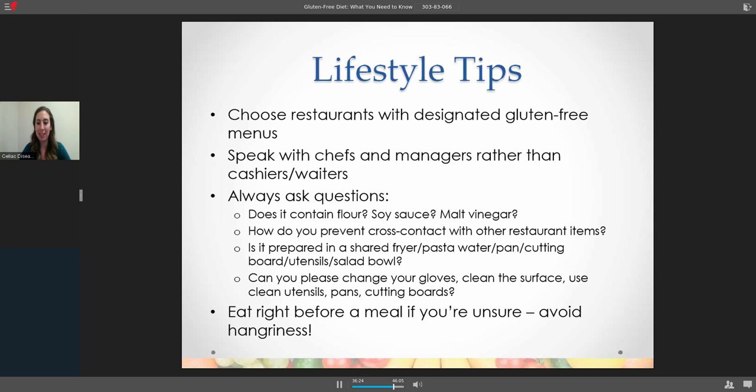So it can definitely be some work to eat out, and I recommend that if you find a place that does it well, that you really support them and give them the feedback and let them know how appreciated that is. And if you're ever unsure if you're going to find something safe or something that you're going to enjoy, I recommend eating before you go out so you can still enjoy time spent with other people. Not being starving when you're making the decision if it's gluten-free or not can definitely help you avoid being hangry or being incredibly frustrated with the wait staff.